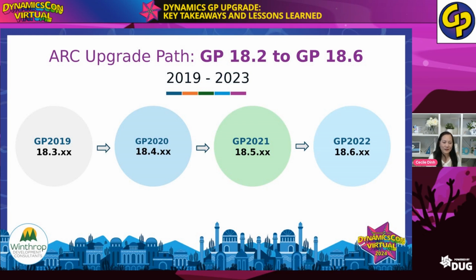So here's the question. Can I just jump from 18.2 and go straight to 18.6? There are other users or admins who did that, a straight hop. But for me, I prefer to follow Microsoft's recommendation. And it doesn't harm, because 18.5 is only 30 minutes, and then going to 18.6 is another extra 45 minutes. So it's okay, just to be safe.